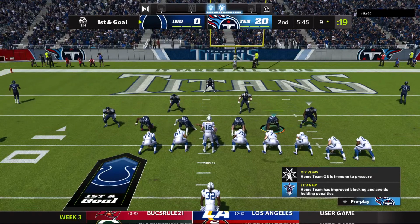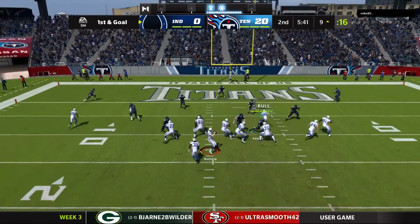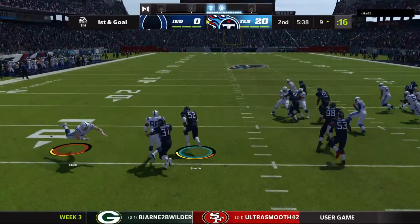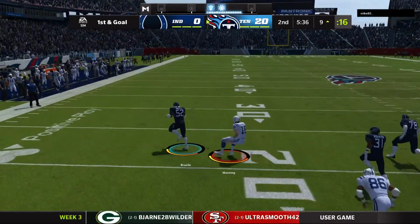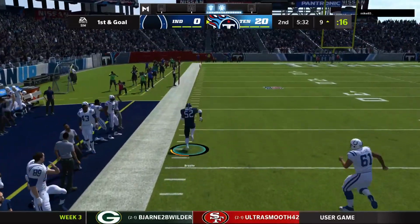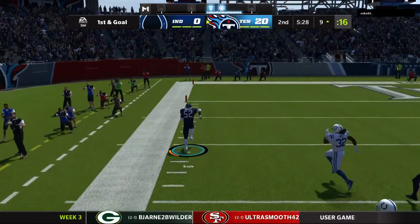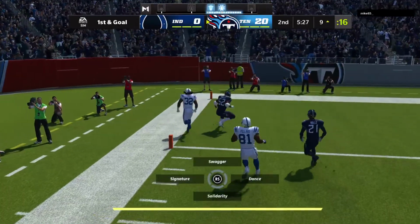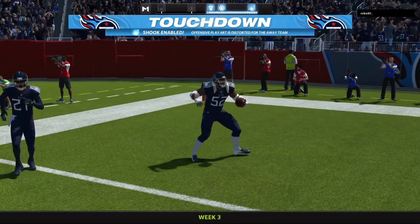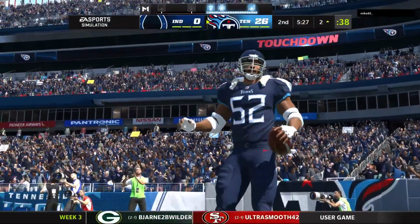The Colts with a first red zone opportunity of the ball game. They're looking at a 1st and goal from about the 9. And for the 3rd time here in this half, it's intercepted. Picked off inside the 5. He's at the 50. He's at the 30. 10. And he will take this one home. It's a touchdown. That pick 6 extending this lead even further.